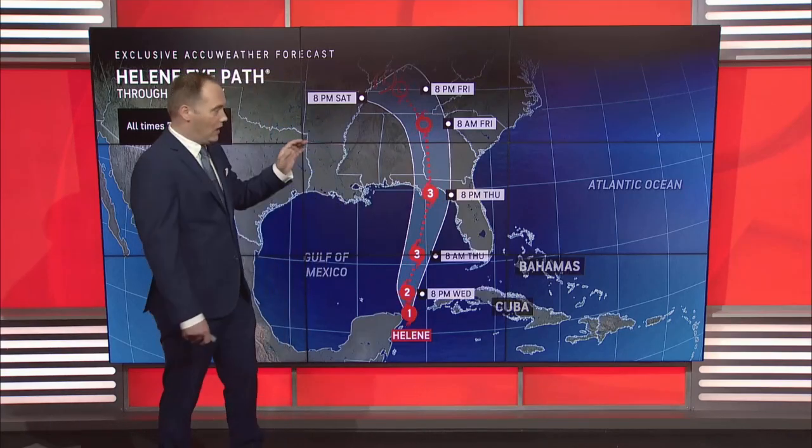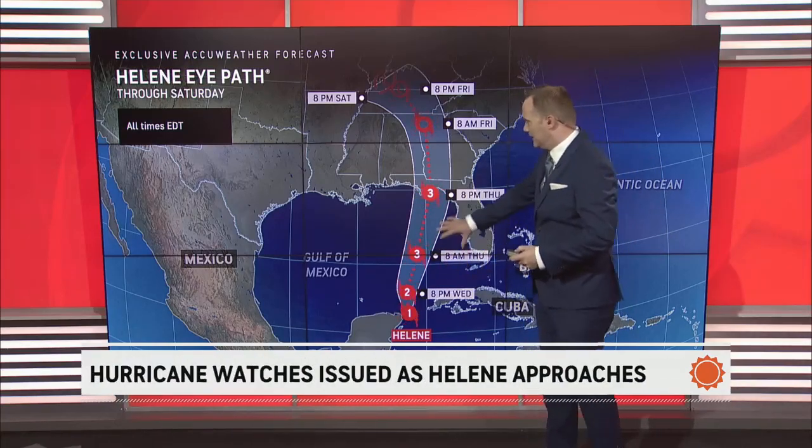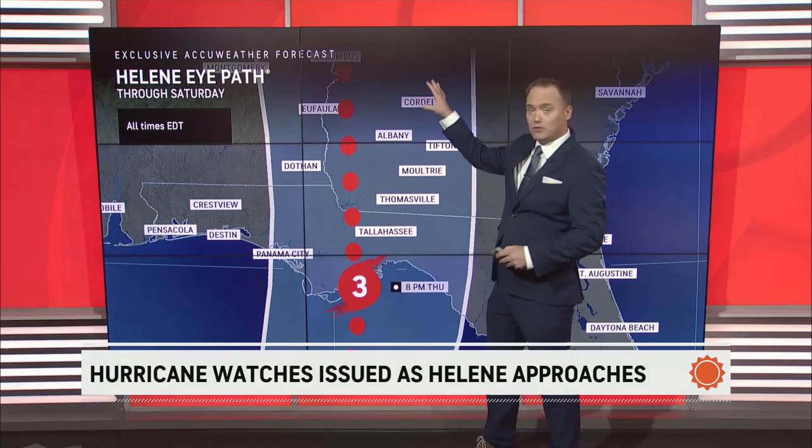So here are the latest impacts. Here are the latest trends that we are tracking. The overall AccuWeather exclusive iPath: once again, Helene is now over the Gulf of Mexico. Lots of deep, warm water that is just going to add jet fuel to the fire. That is, Helene is going to rapidly intensify, looking like it's going to make landfall as a powerful Category 3 hurricane late Thursday after sunset. So the overall track is almost due north.